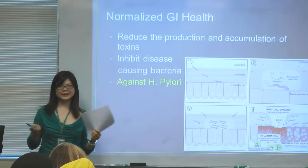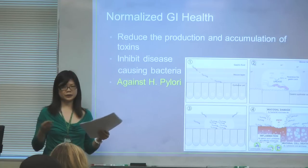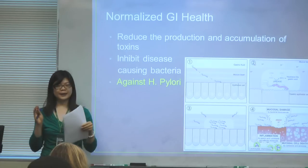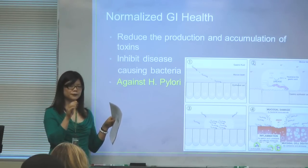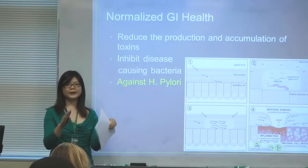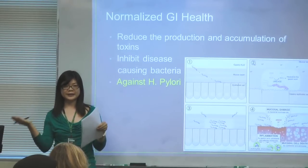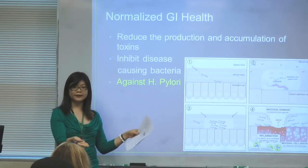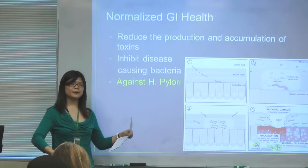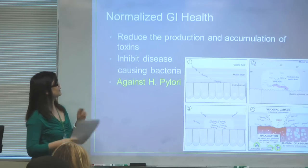H. pylori is actually the major cause of stomach ulcers, which I think a lot of people are struggling with. What probiotics can do to H. pylori is stop it from sticking to your stomach wall. And once H. pylori sticks to your stomach wall, that's when it starts causing trouble and damage to your stomach. So probiotics can stop that process right here and prevent further damage. Just really good information to know that being nice to your bacteria is really good for your personal health.